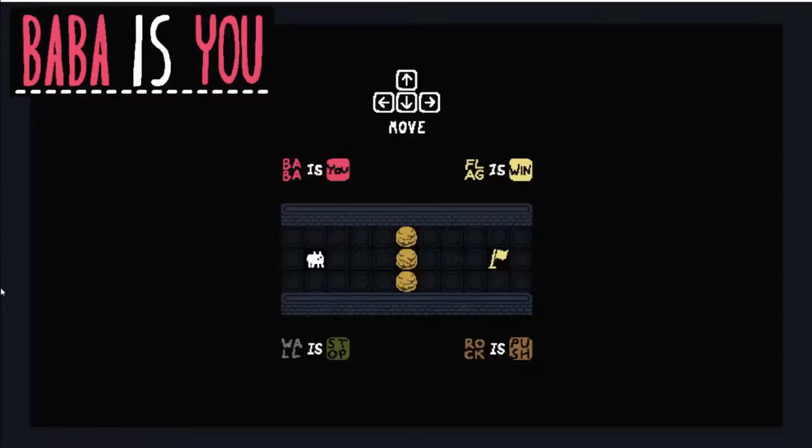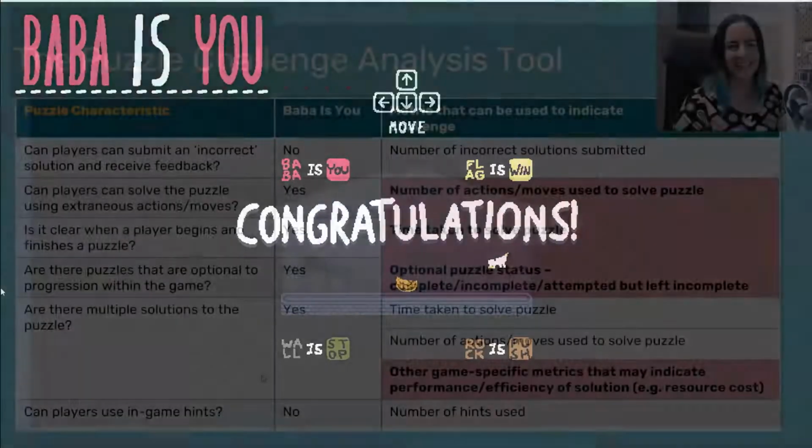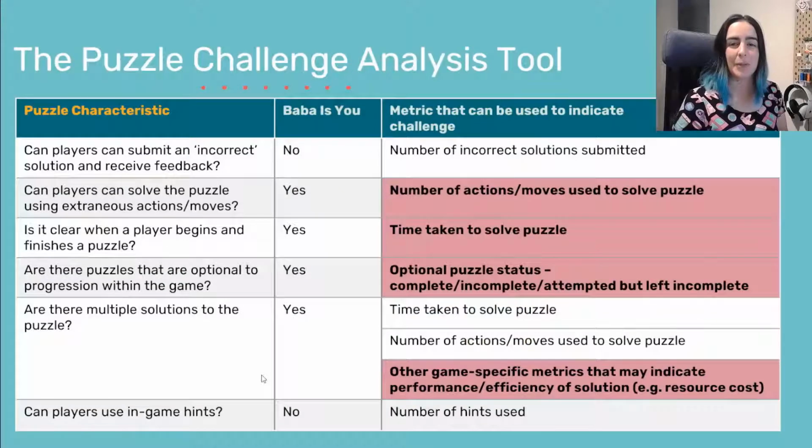In Bubba Is You, players must satisfy the win condition for each level. This is the tutorial level where flag is win. But players also have control over the logic and rules of each level as they can move the words around. Applying the tool to Bubba Is You, you can see the suggested metrics highlighted in red and in bold.